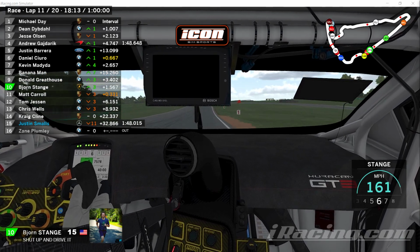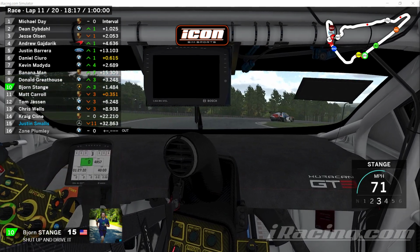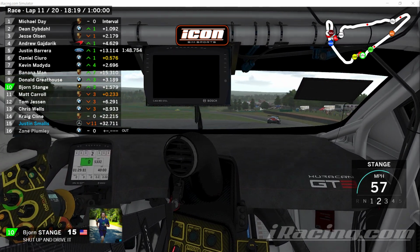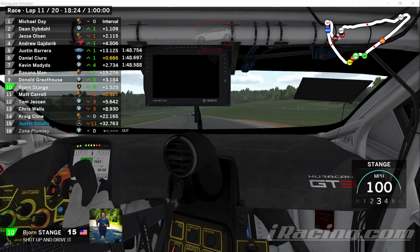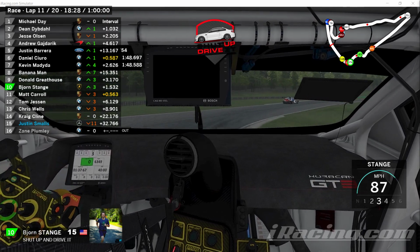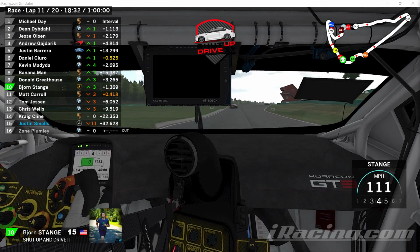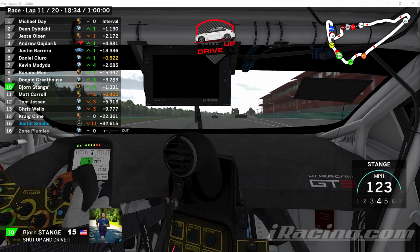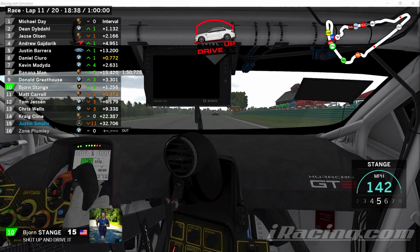It's a long straight. Coming up onto, finally, the roller coaster. You can see how this thing just falls away from you. And now coming up onto Hog Pen. Hog Pen into turn 17 and the front straight. Start-finish line.